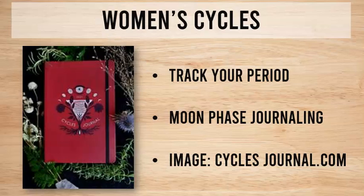Women's cycles. This is one that I didn't even know about until recently. I was using an app on my phone to track my period, and then I also learned that there's moon phases that affect everything too, and you can also manifest according to the moon phases. So this book right here is called Cycles Journal, and the website is cyclesjournal.com. I just got mine like 2 days ago, so I'm super excited to use this.